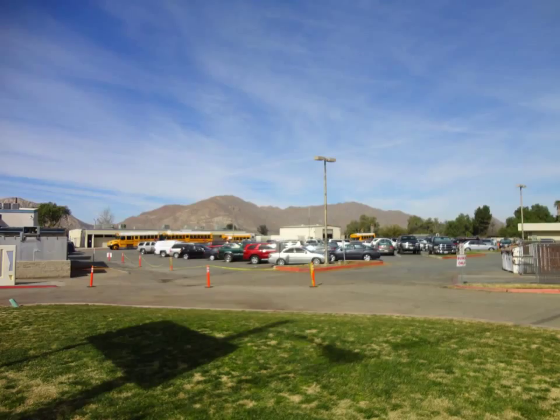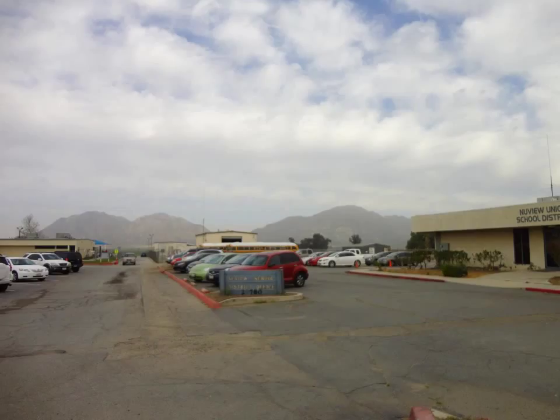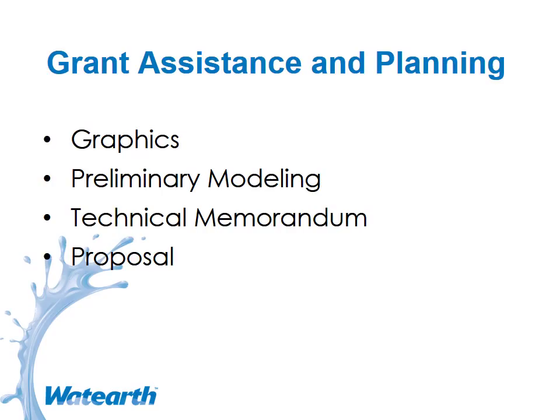So the existing parking lot was in pretty bad disrepair. And off to the left is the building that's had some repeated flooding.